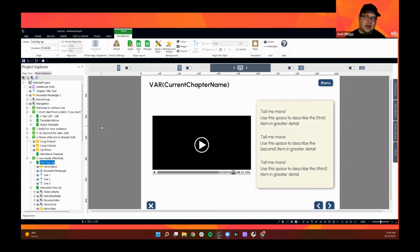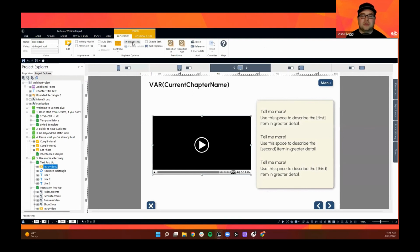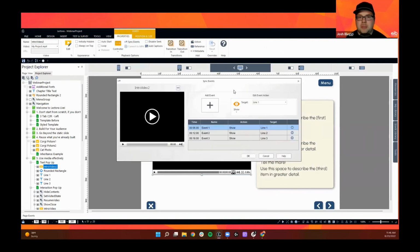So this works on both audio and video. All the examples I'm showing today are video, but these sync events basically allow you a different way to trigger an action based off of the timeline of a video. So as you come here and preview your video, you can actually pause this and add an event at different times within the timeline and create different types of objects showing up, or maybe the navigation button being disabled and re-enabled, and things like that you can do with it.